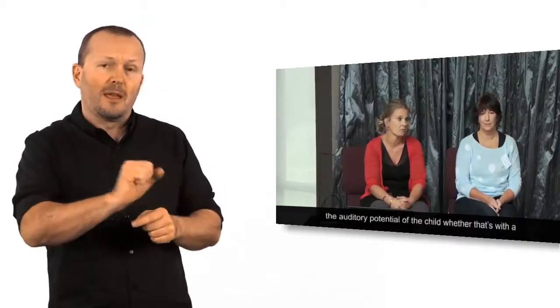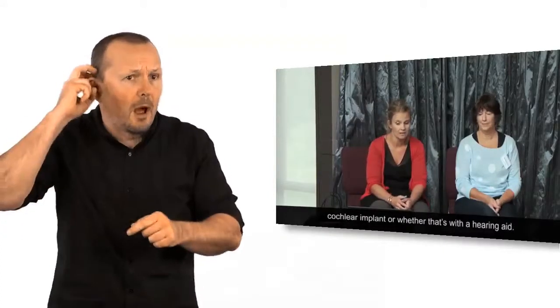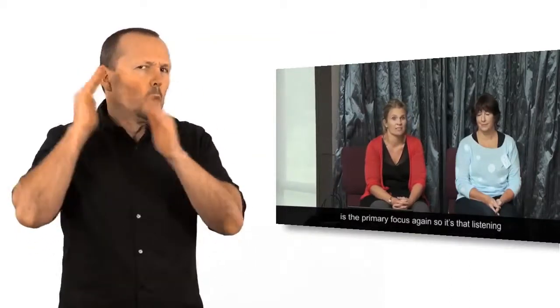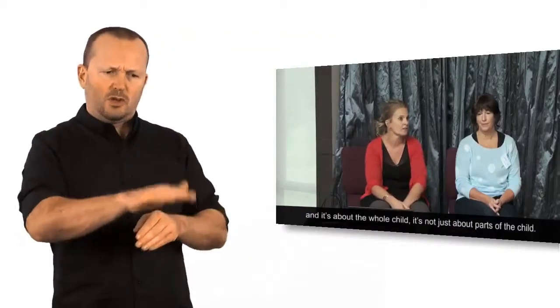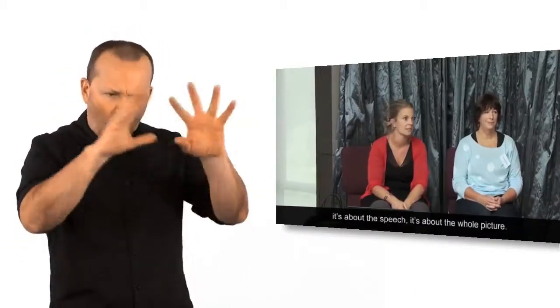It requires things like obviously maximising the auditory potential of the child, whether that's with a cochlear implant or whether that's with a hearing aid. Obviously we need parents who are committed to following up with things at home, so you need to be able to provide one-to-one time with your child, and obviously audition is the primary focus again, so that's that listening, and it's about the whole child. It's not just about parts of the child, it's about the cognition, it's about the language, it's about the listening, it's about the speech, it's the whole picture.